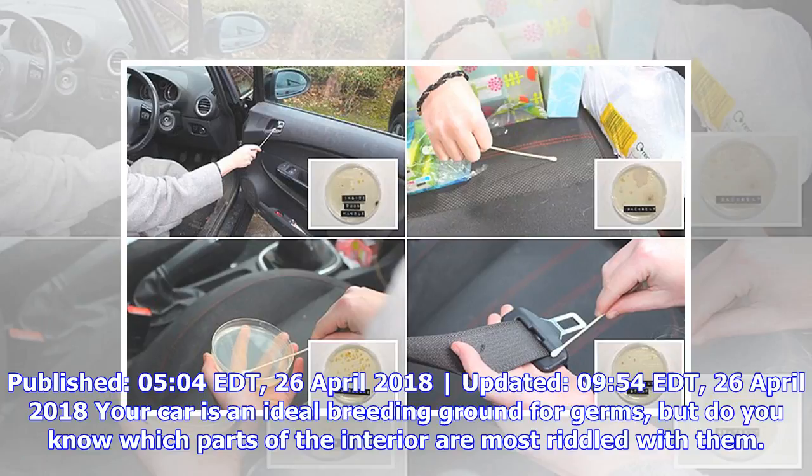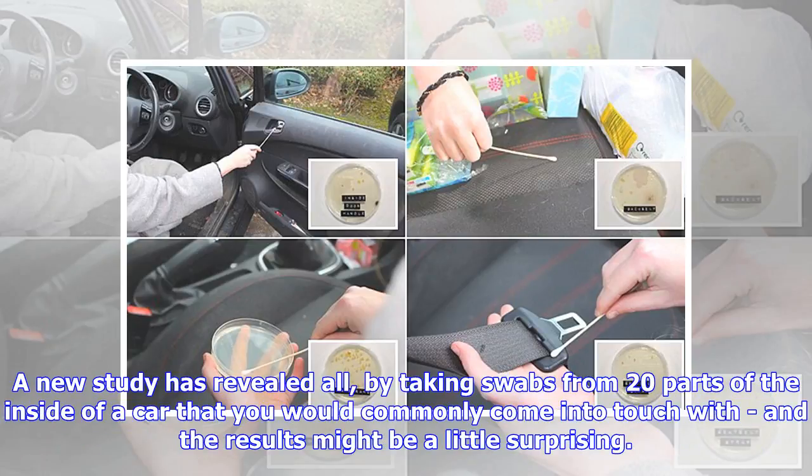Your car is an ideal breeding ground for germs, but do you know which parts of the interior are most riddled with them? A new study has revealed all, by taking swabs from 20 parts of the inside of a car that you would commonly come into touch with, and the results might be a little surprising.